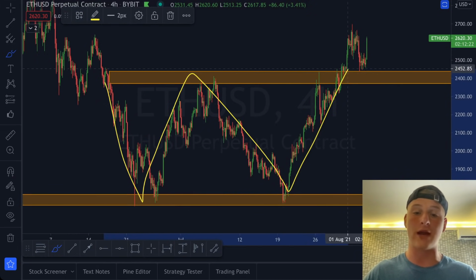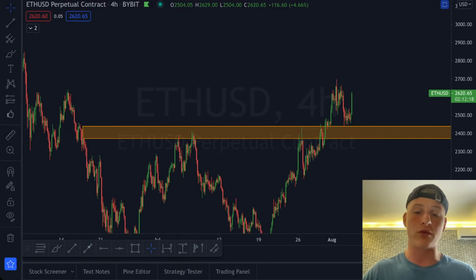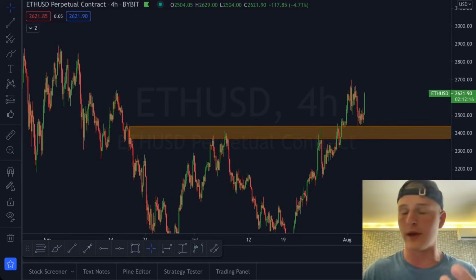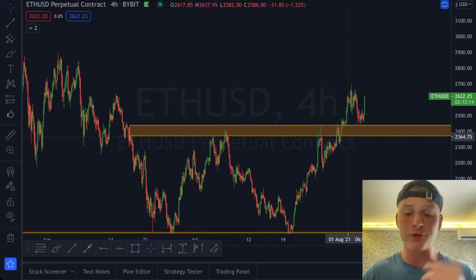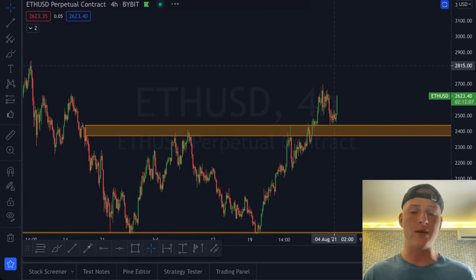a beautiful W formation getting formed there, and after, of course, breaking the neckline, we can see that, literally a few hours ago, 1 day ago approximately, a few 4-hourly candles ago, we were seeing a perfect retest of this W formation. After that, of course, it right away bounced back towards the upside.